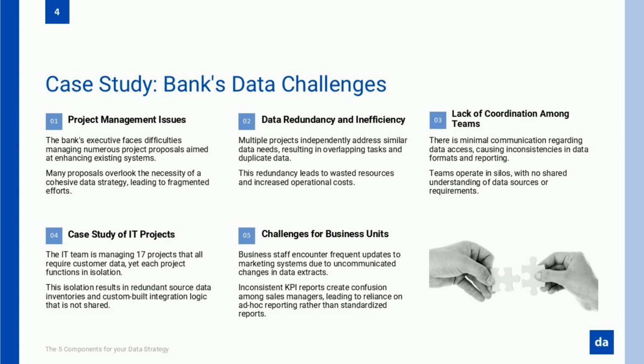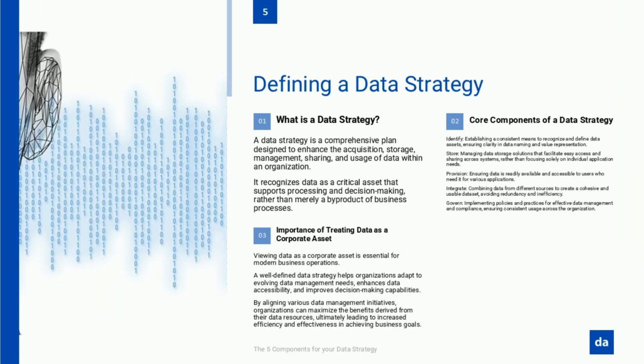So, if you think this can't happen to you, think again. The same challenges the bank faced, redundancy, silos, inefficiencies, are the challenges most organizations deal with every day. But with the right strategy, you can turn it around. Just like they did. This is what happens when you stop reacting to chaos and start planning for success. Are you ready to make the same transformation? Let's keep moving.